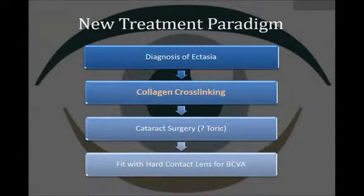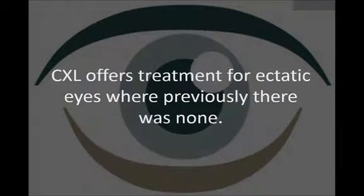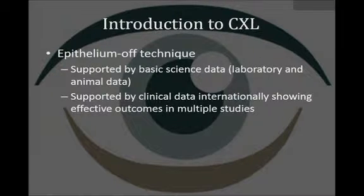So enters the new paradigm, now that we can actually do something to try to stabilize or perhaps even improve their K values. We've got cross-linking to offer them prior to removing that cataract. That may give them some different options at the time of cataract surgery and hopefully prolong their successful visual rehabilitation. So we finally have something to do for these ectatic patients, potentially stopping the progression of this corneal destabilization. So just a quick introduction to cross-linking.